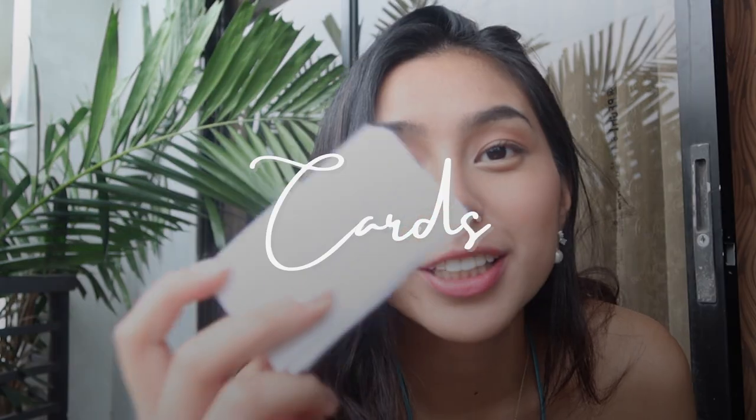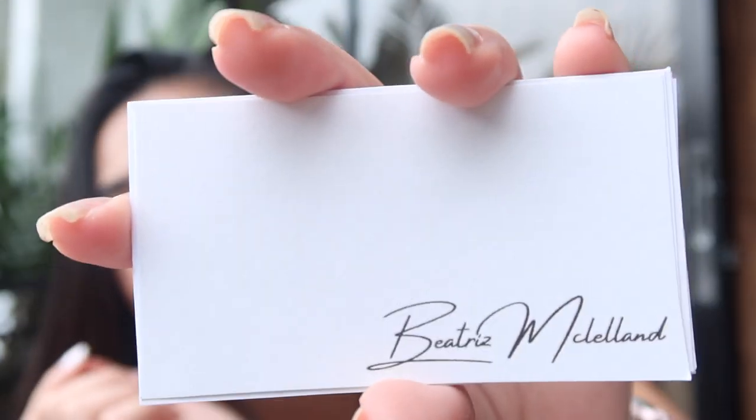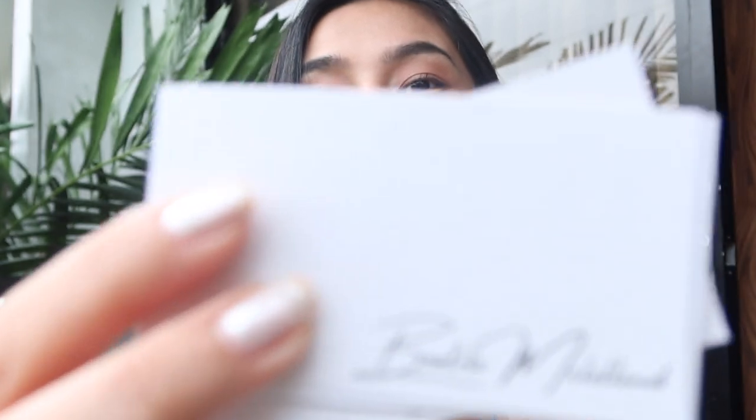Next are these cards. I had these made during Christmas last year when I sent out gifts to my loved ones and friends, and I actually did these myself. I edited them on Canva and had them printed at the printer shop, so it's really cute. I write small messages to the people who I give gifts to. So other than the stuff here, I have my highlighters, pens. I'm a schoolgirl. Because during events, I'll never know, maybe there are classes I have to take. So I always have my stationery with me.